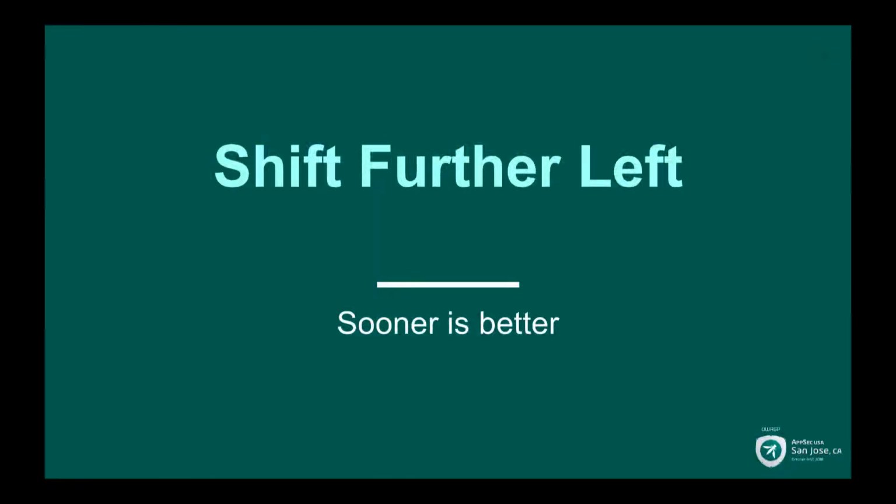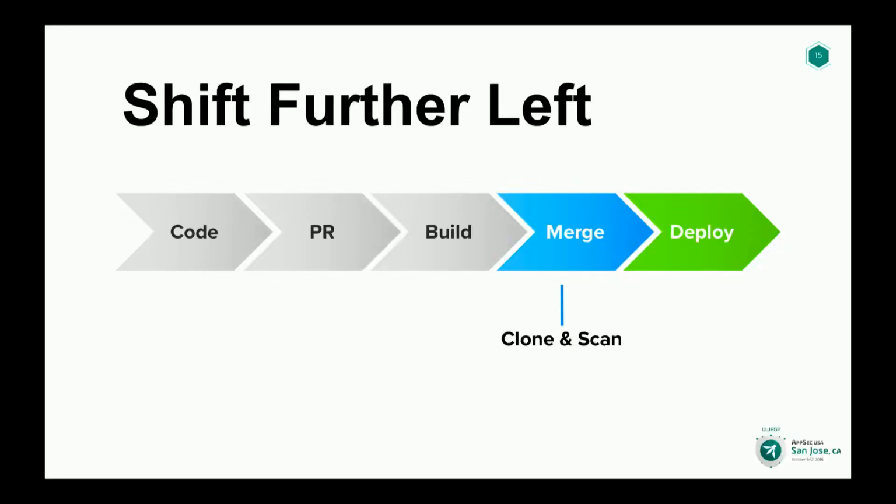So as we started working through these principles and how we were going to apply them, it resulted in a natural, to use the popular buzz phrase, shift further left in our process. So again, to recap where we started, we were doing our cloning and scanning at the point of merge, which usually meant that anything that we did find, by the time we brought it to the developer's attention so that they could address it, it had already been deployed.